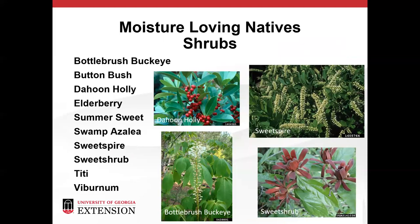Some of our moisture loving native shrubs, we've got bottlebrush buckeye, buttonbush, which has a really unique flower that looks kind of like fireworks, dahoon holly, elderberry, summersweet, swamp azalea, sweetspire or Virginia sweetspire, sweetshrub, titi, and viburnum.